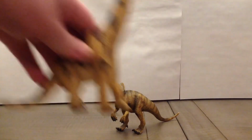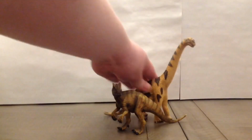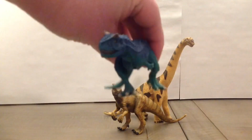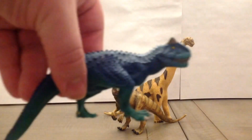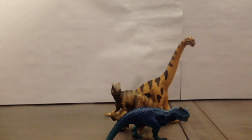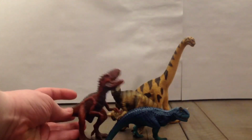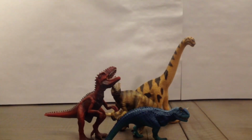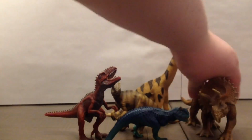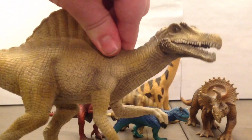We have the old mini Schleich Brachiosaurus. We have the mini Schleich blue and green Carnotaurus. We have the mini red Giganotosaurus. We have the Schleich Triceratops, newer one. The Schleich Spinosaurus.